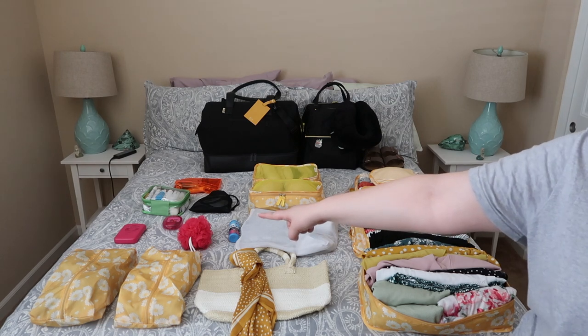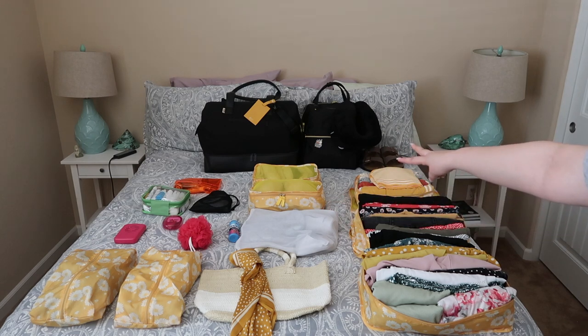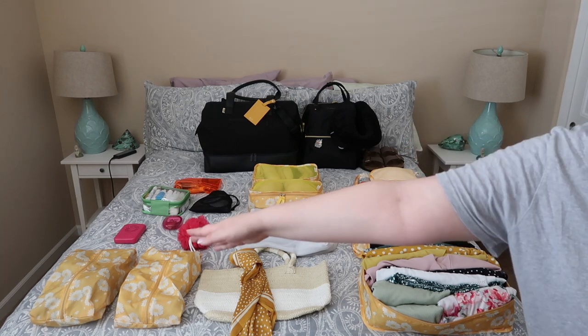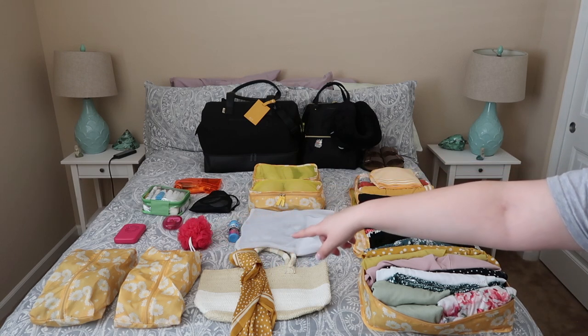Let me see if I can use my arm as a pointer. Yeah, probably not. Above that, I have my bras and my underwear. And then the back one is my Spanx. Yes, that whole thing is full of Spanx. I need a lot of them. I sweat. These two bags right there are full of sandals and heels.